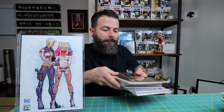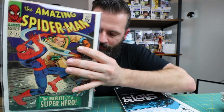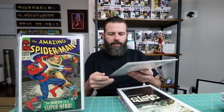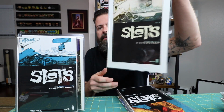Now we're getting into some better stuff. I got another copy of Amazing Spider-Man 42. It's the Face It Tiger. You just hit the jackpot issue. It's a better quality copy. Not really. I mean, I think this is my 5th copy, and I keep trying to get a better and better copy. And I think I have a copy that might be a little bit better than this one, but maybe. Slots number 1. This is the Megabox exclusive variant. I got the Slots ash can.